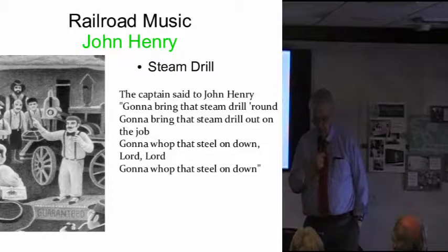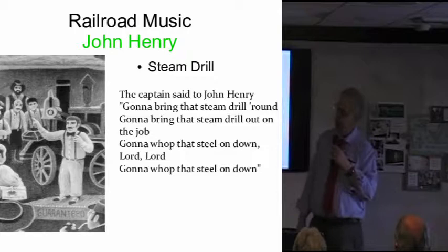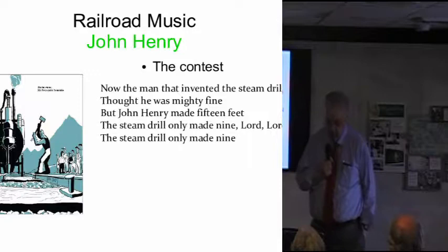So we've got the steam drill. The captain brings it out. And of course, you've probably seen some of the versions on TV where John Henry walks up to the drill and, you know, looks so special to me, and so on. Eventually, the day comes for the contest. They're lined up, and notice they're not drilling here. Steam drill is really a steam hammer.